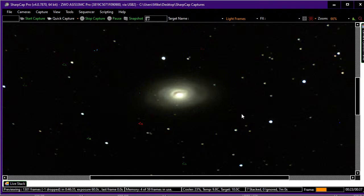The Black Eye Galaxy. Getting all kinds of little colored pixels here. Red colored pixels. These are just hot pixels from the camera. Green ones here, little micro dots all over the place. Hot pixels.